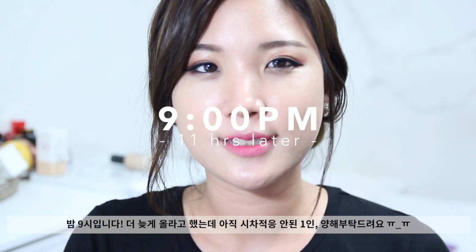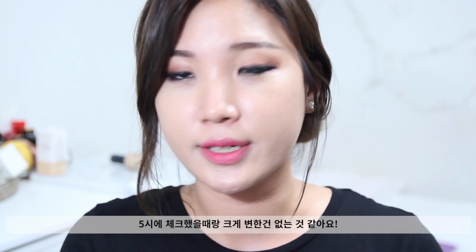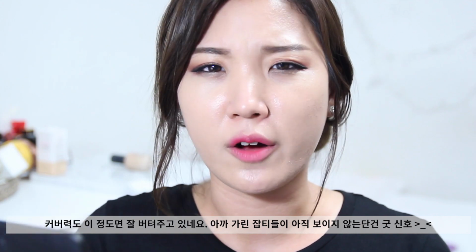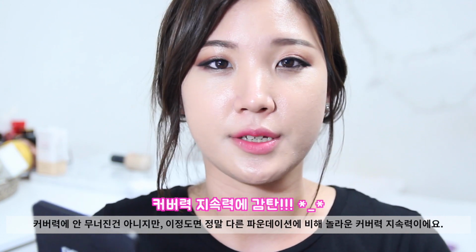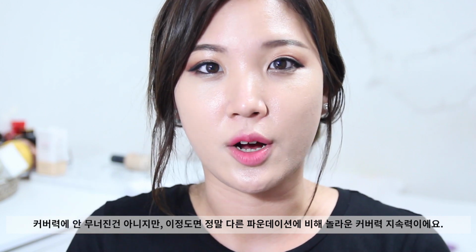It's 9 o'clock in the evening. It doesn't really look that different from when I checked back a few hours ago. The coverage itself hasn't rubbed off or worn off at all. My acne scars are still concealed. Not as opaque as it was, but it still did a pretty amazing job concealing.